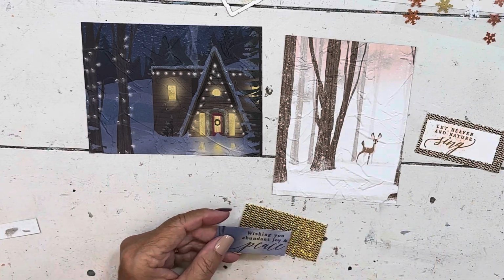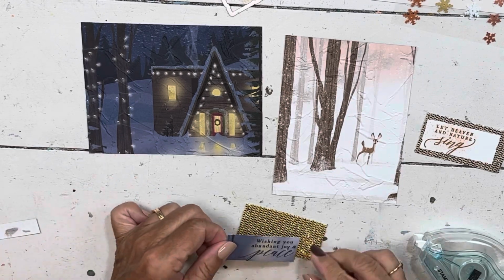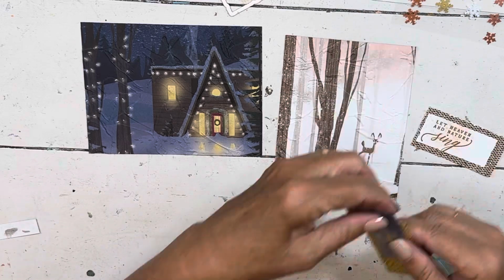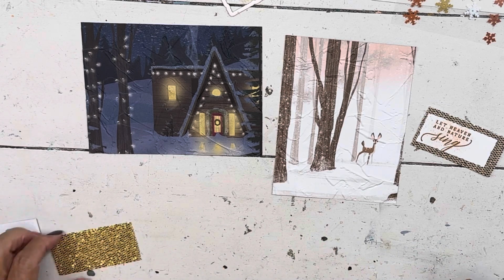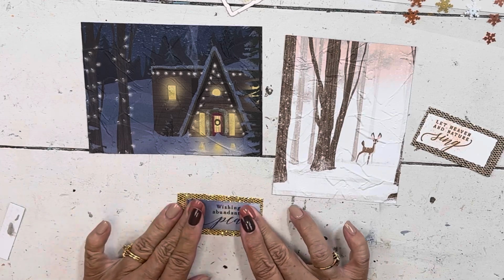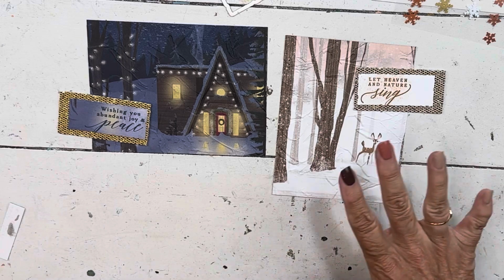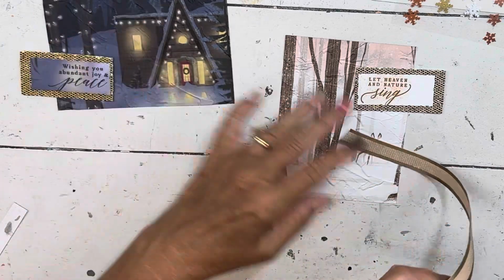And then this one is going to go the opposite direction. So we're going to add it here. So we have our two sentiments. Oops, I did that wrong. So let's add this one here. Now we have them going opposite directions for where we want to place them on the card. And I tried to keep it so we are not using a ton of different stuff. The only thing that's different is the ribbon, because I started with this ribbon and it was just too big over here, so I switched to a different ribbon.